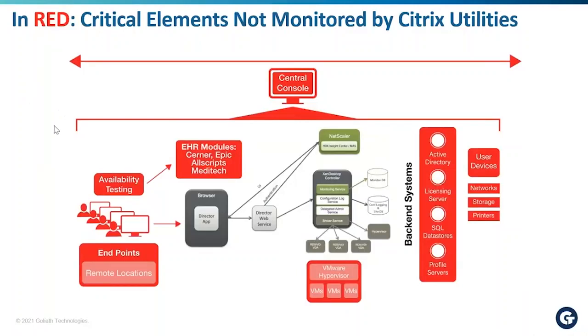Yeah, that one. I do. So what I'm showing right here is, anything that is not red is really what Citrix Director is focused on being able to report on. Everything else that you see in red shows more of the reality of the whole environment for a lot of people, where you have the endpoint locations, the endpoints, the remote locations, your EHR modules, your hypervisor platform, your back end systems, the user devices, peripherals, and all of this, as far as being able to have the detailed metrics to pinpoint root cause no matter where it is in the environment, all from a single central console.